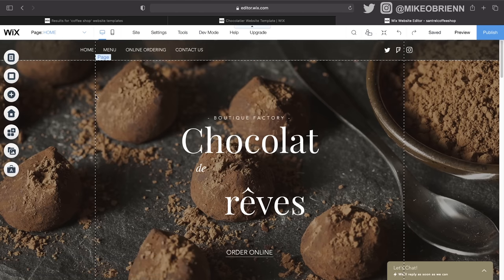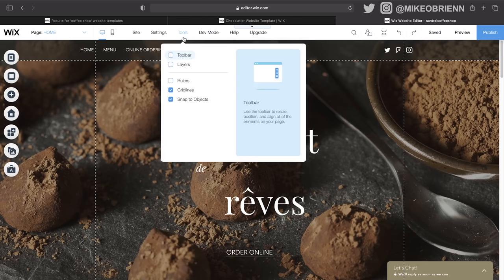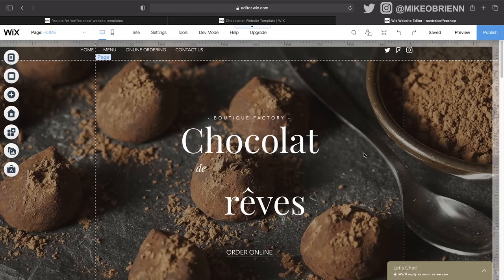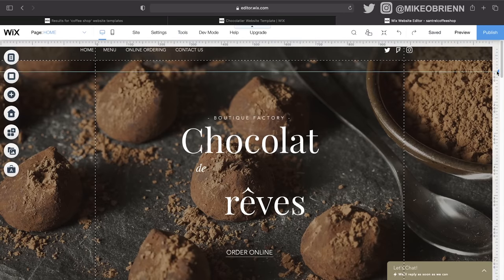Rulers is something I do like to use, and you can see the grid lines here are going to be guiding you with your website. If you don't like those, very easy to hide. But snapping to objects using grid lines and using rulers really helps to make your website look more symmetric. So on the right side there, you see all these numbers. Those are the pixels counting up from the top.